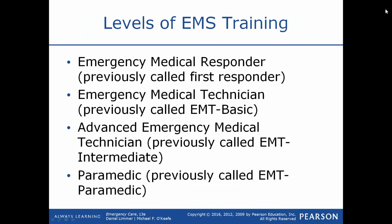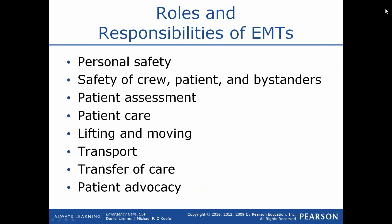So they're now called emergency medical responders. And then you're taking the emergency medical technician course, and they were previously called EMT basics. And then the advanced EMT was previously called the EMT intermediate. And then the paramedic was previously called the paramedic or paramedic specialist.